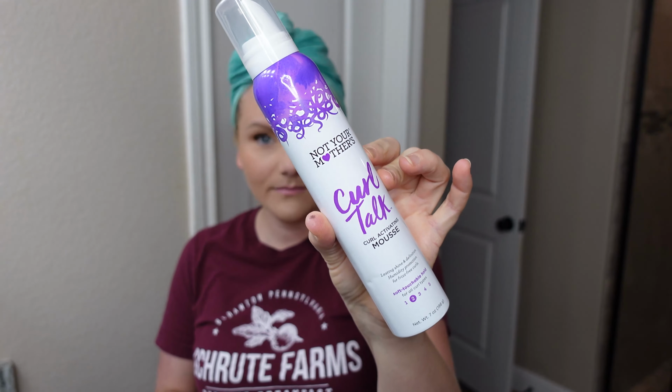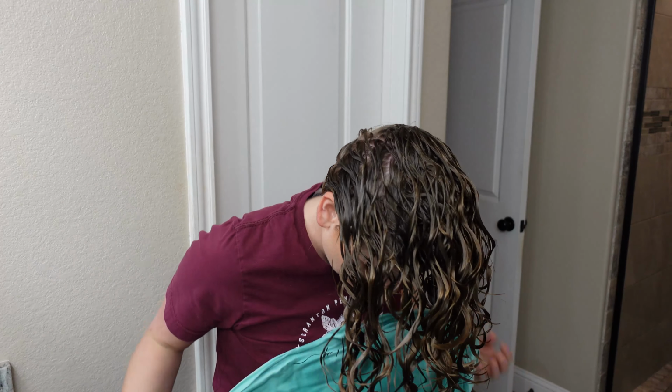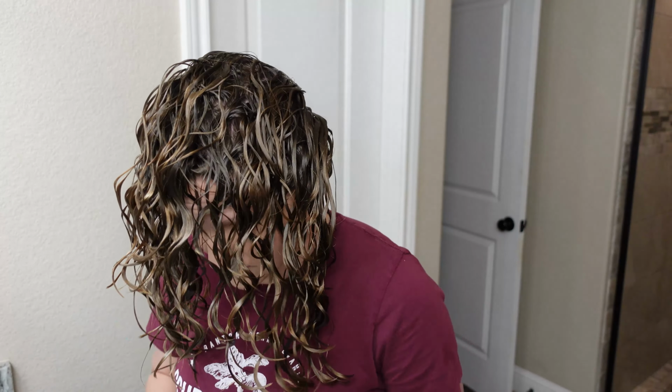Now, let's get into the Curl Talk Mousse. Same principle as the day before. Actually, I washed my hair a couple of days after the foam. I'm trying not to wash my hair every day. But for whatever reason, I did notice that my curls were a little bit smaller. My curl clumps were a little bit stringier when I took my hair out of the plop on this particular day.